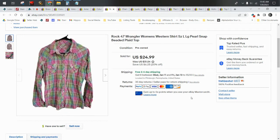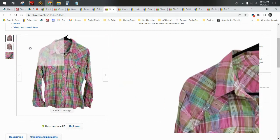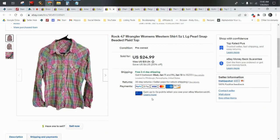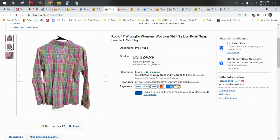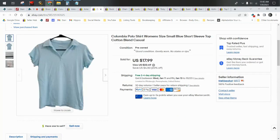Next up, we have Rock 47 Wrangler women's shirt. This is a pearl snap. This has been around for a little while. Got it in Florida for $2. Took a best offer of $22.49, and it did ship in a poly bag first class. Pearl snaps, guys, can't stress it enough. Wrangler's a decent brand. I like Wrangler.